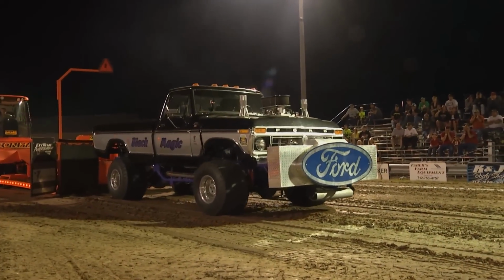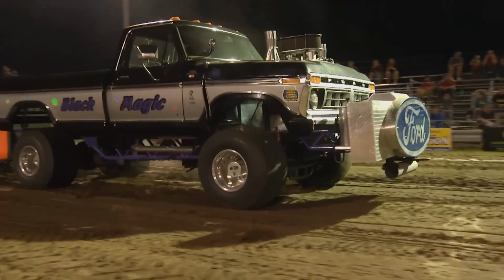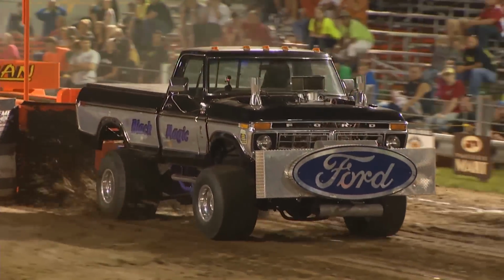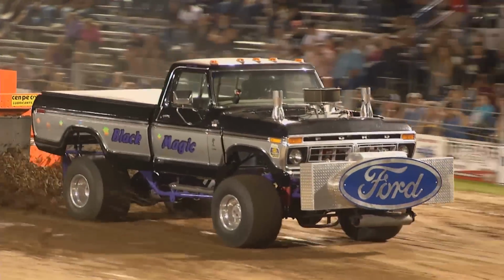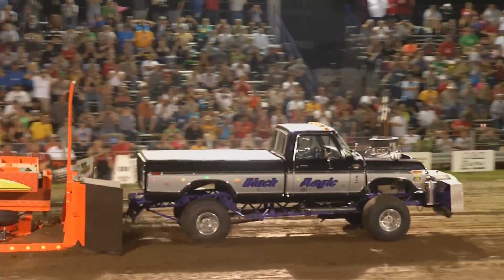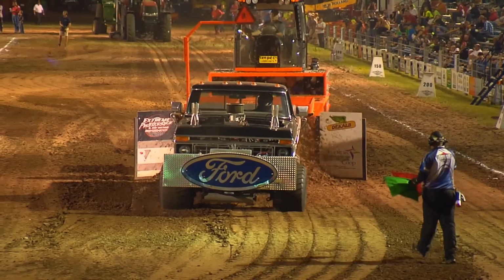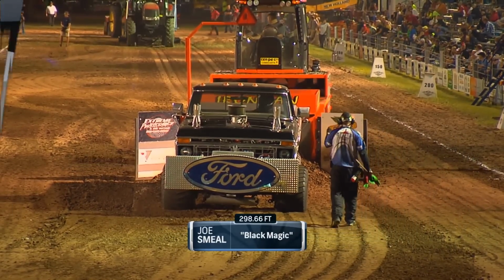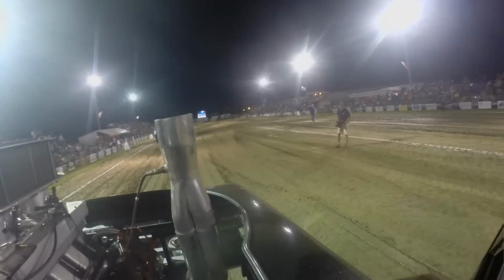The Magic truck, another one of those big cubic inch trucks, and it is Ford. Ford, Chevrolet, GMC, those boys like their brands, and they run hard with them. That motor's not hurting for horsepower. Starting to get heavy on him. Tires digging in, got a little zig to the right there. 298 and 66. I was looking for a little better run than that.